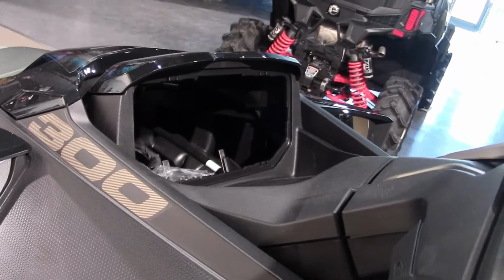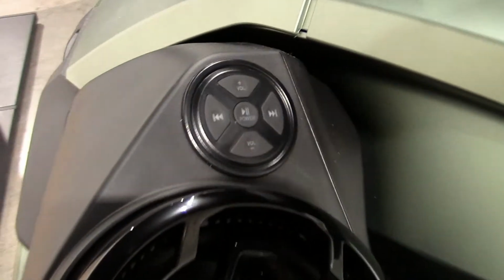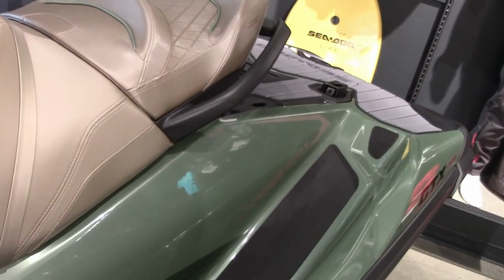Waiting for the electronics. Can you imagine that though? 300 horsepower. Just an incredible machine. I can't imagine how much fun this would be. So cool.